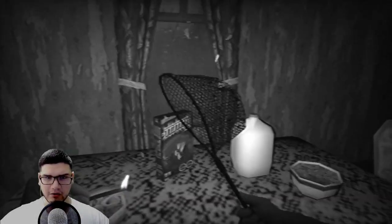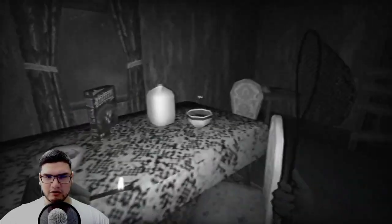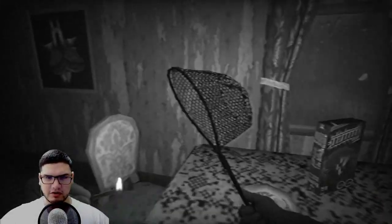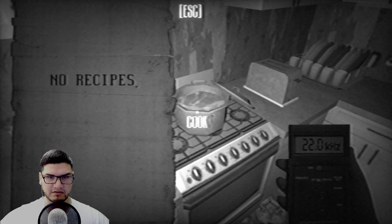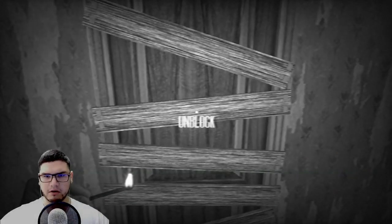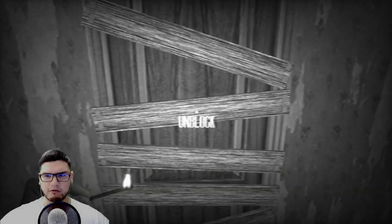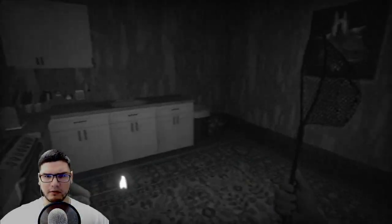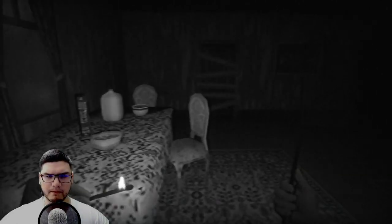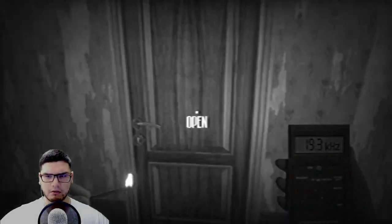Someone left their milk out? What is this? The Goldilocks and the Three Bears? I'm going to eat their milk and go to sleep in their bed or whatever this was. And then they're going to wake up and catch me in bed. Oh, what's this? Cook? No recipes. What would I need to cook? Where's my damn crowbar? How do I get to my crowbar? I know I picked up a crowbar. Okay. Oh, you just click it.